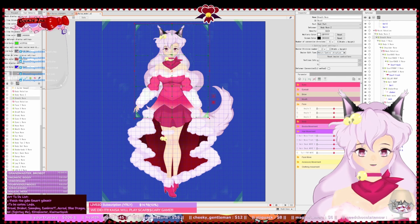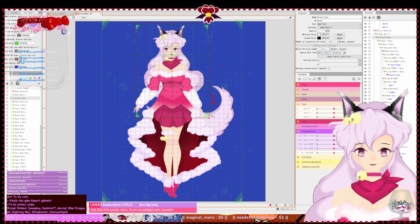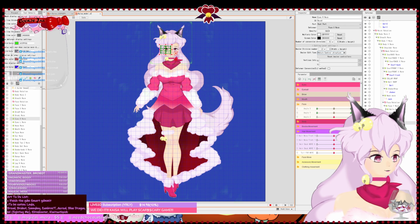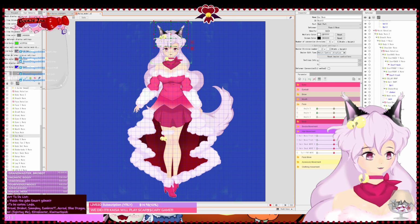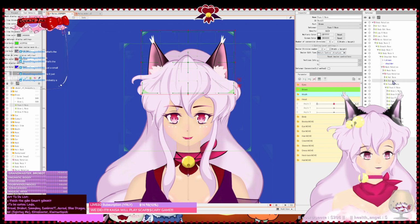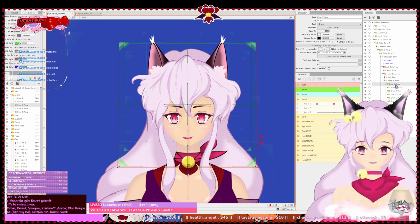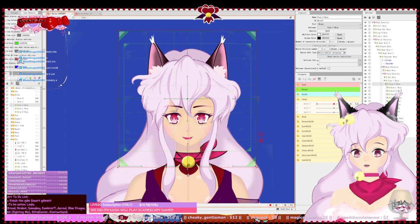Face rotation. Eyes. Eyes, nose, mouth, face, and ear. Yeah, ear is inside the X. Huh. How did I miss that? Alright, there we go. Have everything. Making sure it's covering the ear as well.